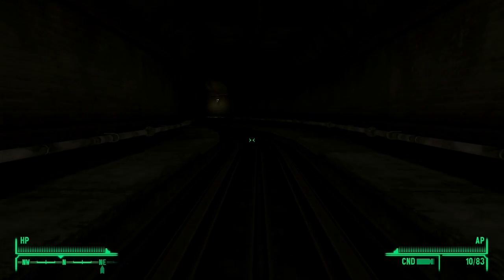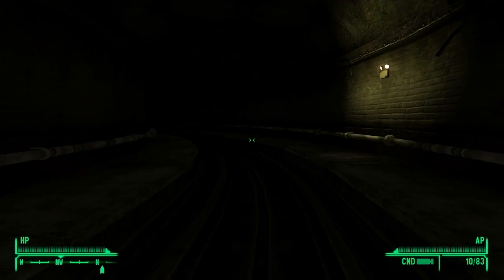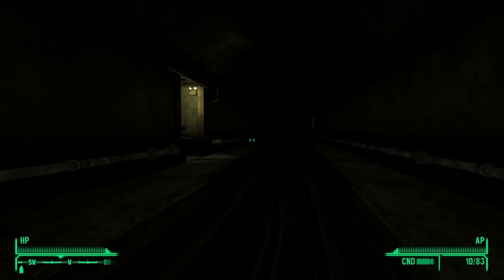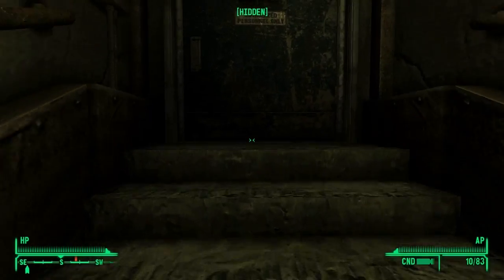Last week, Saffron told us about some pumps in an abandoned maintenance facility that might be related to the intermittent contamination in Pahrump's water supply. She also said there are ghouls in here, so we'll be a little bit careful.